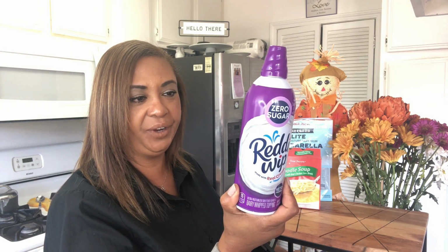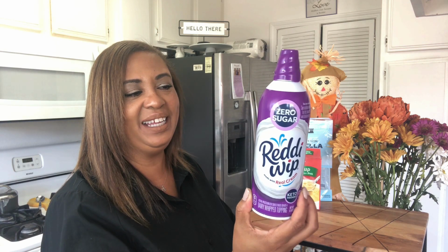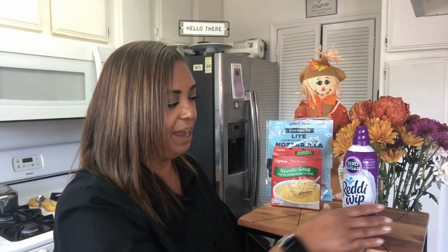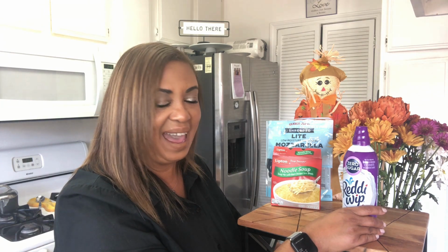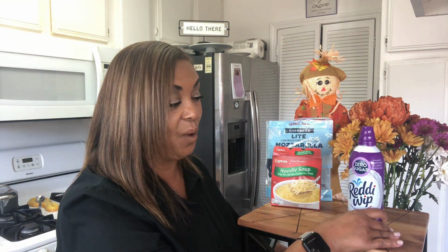It says keto friendly, 1 smart point. So I really love to have a whip topping. If you've seen any of my videos before, you know that I love adding a whip topping to my fruit at the end of the night. I may add some of those Lily's sugar-free chocolate chips and a few almonds and add some whip topping, and I have what I think is a great dessert.